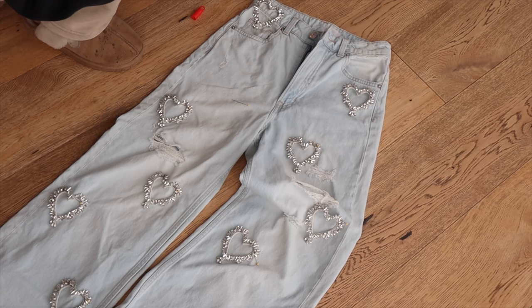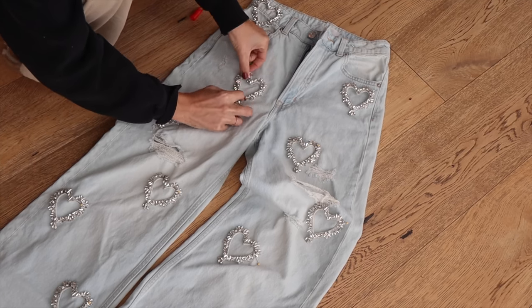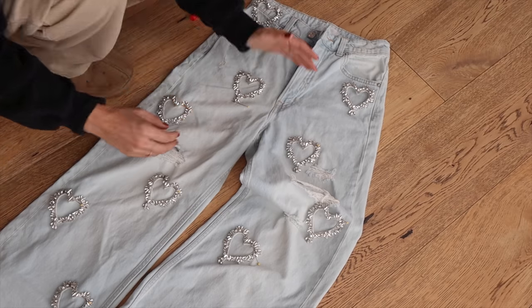Now, to start off, I'm gonna use Fabri-Tac to tack them down. This is not permanent. I mean, this glue is permanent, but I am not using this as the sole method.